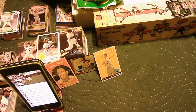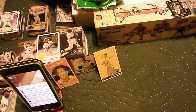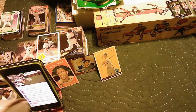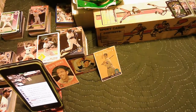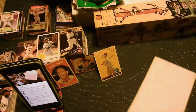Truth likes Dave Justice, so I've been rounding up a whole bunch of Justice cards. I actually need another box because this Justice box is full. I even got your name on there, truth be told. I haven't forgotten about you guys who expressed interest in players. I don't think anyone did a Nomar request, but I just started grabbing Nomars, and I already filled up a box full of Nomar Garciaparras.